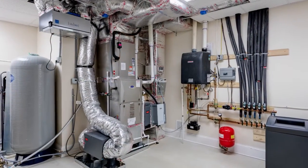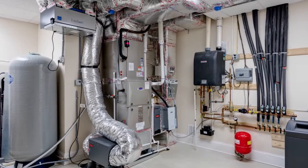Also, we put a super high efficient air conditioning unit in here, which is a heat pump. It works for heating and cooling, and it comes on very, very rarely because the house is so well insulated and the floor heat keeps a constant temperature. It's very rarely used, so that we need additional heat from the air conditioning unit.